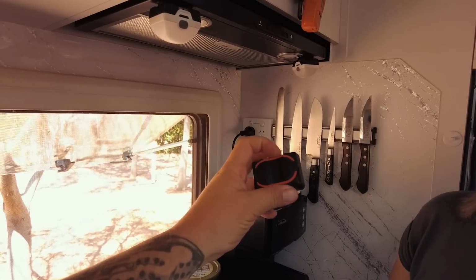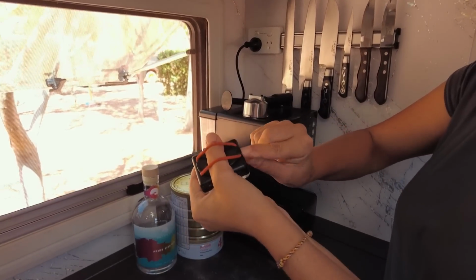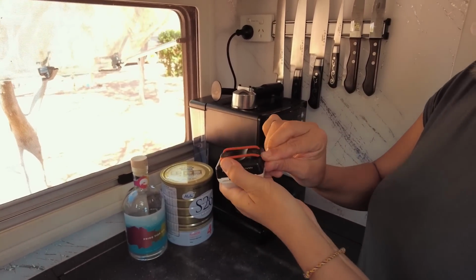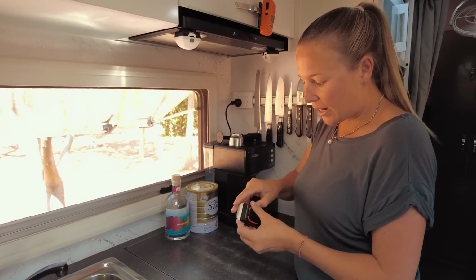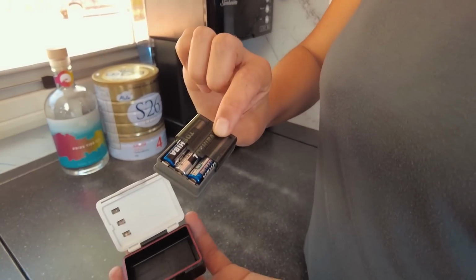On the back here, just pull that off. It's like a little hairband, and you can wrap it around poles, you can put it over hooks, you can hang it from places, you can do all sorts of stuff. Or it's magnetic. They last for ages. They've got 3 AAA batteries in them, and a little charging case. They do actually last a fair while.